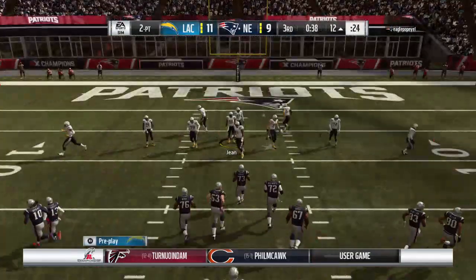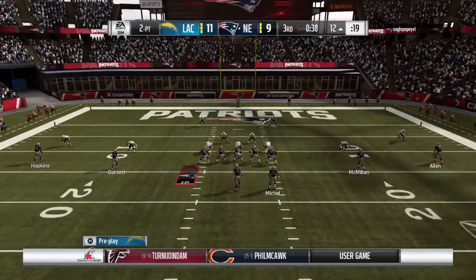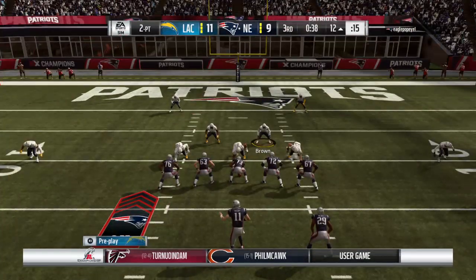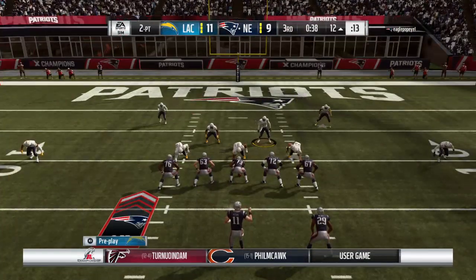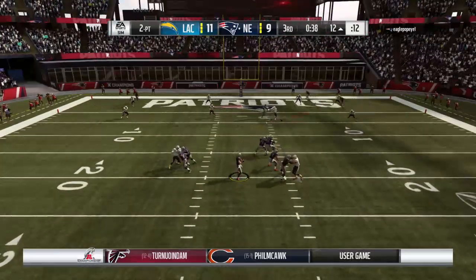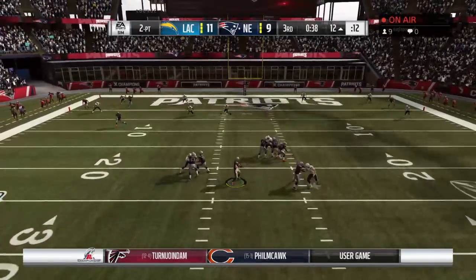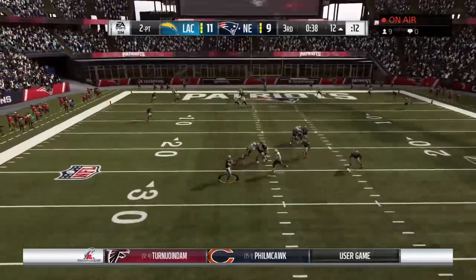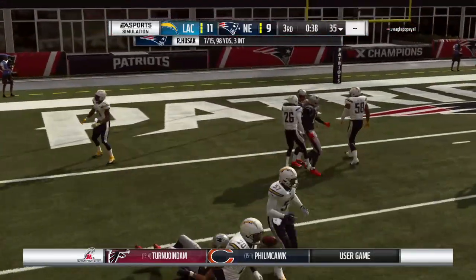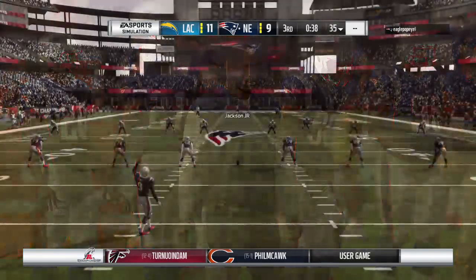So the Patriot offense stays out there, and they'll line up and go for 2. Back to throw here. His throw incomplete. They made the decision to go for 2. They didn't get it. They remained down by 2 points.